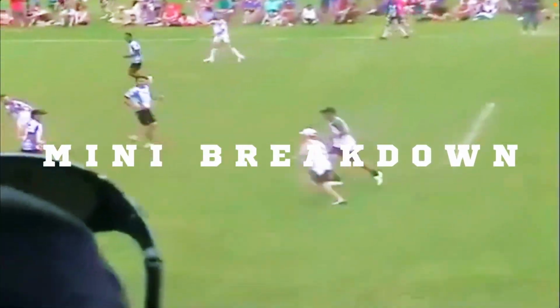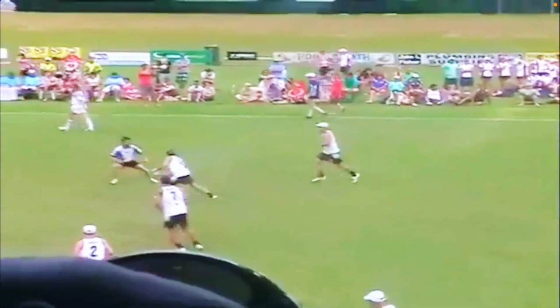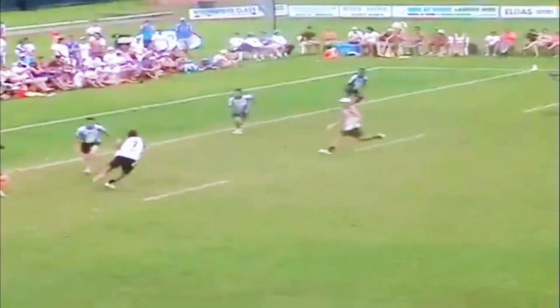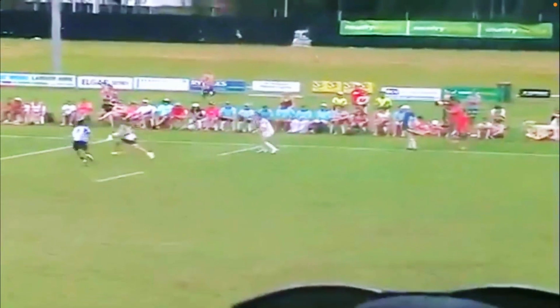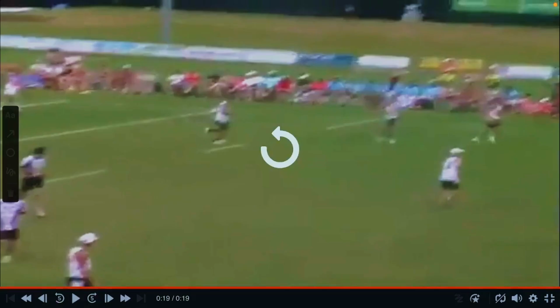Okay, so this is from State Cup in 2007, the New South Wales State Cup. Benji Marshall is the number 7. Let's have a look. Right. Big try assist, left foot, long ball. Looks really cool. Let's break this down.